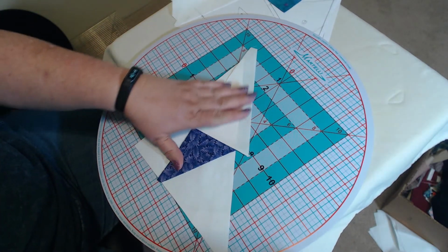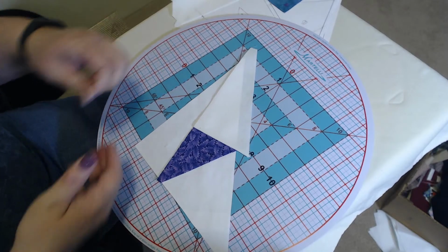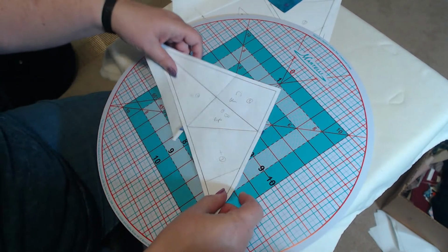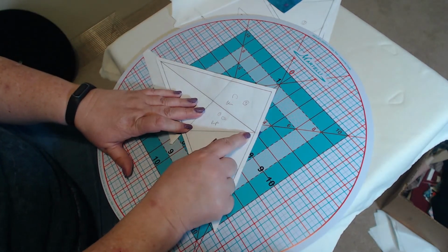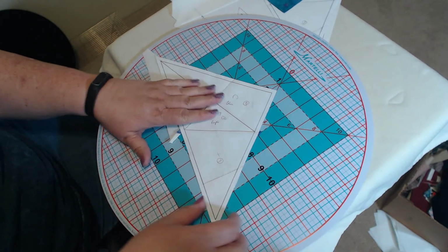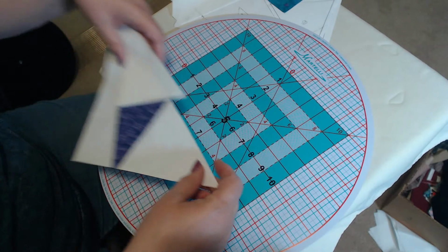Alright, so that's ready. Now flip it back over. So this is piece number 3. Really, at this point, you could do either of these next, whichever one you're comfortable with. But I'm going to do piece 3, because that's the way it's numbered.